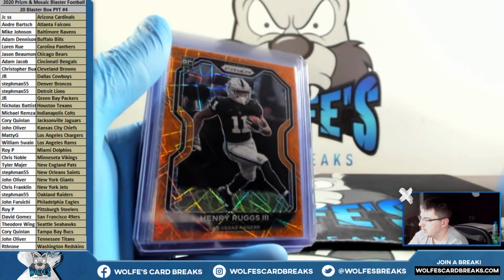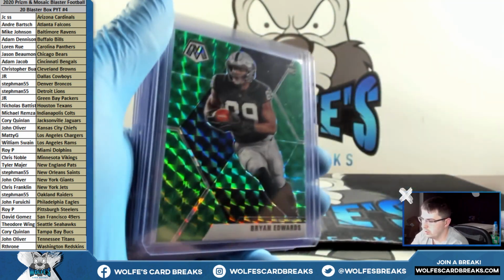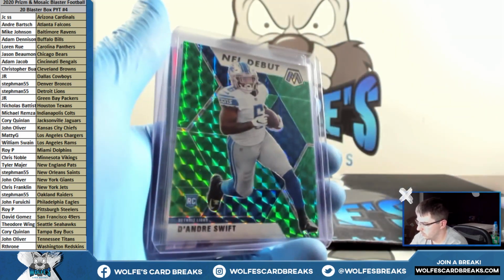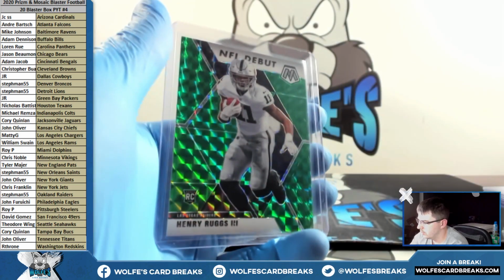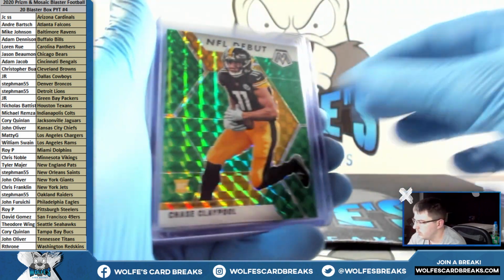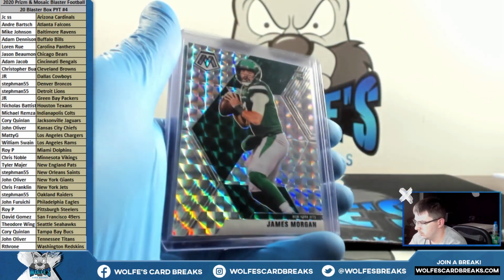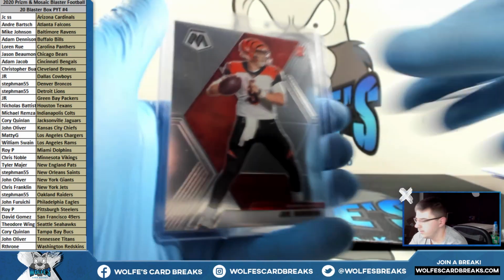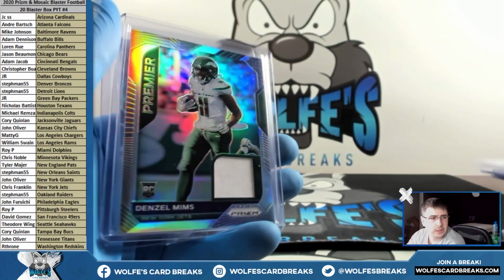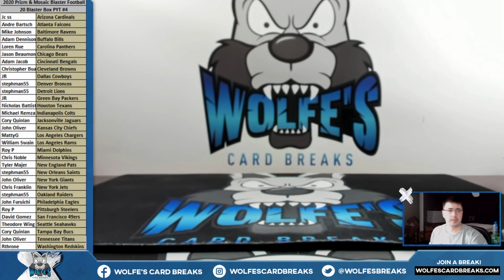I don't know. Tua base, Herbert base, Diontae Johnson blue. Here we go on some of the Mosaics. Patrick Queen. Claypool silver, Claypool green. Joe Burrow. Jefferson jersey, Mims jersey, and an Akers rookie auto for the Rams. Prizm and Mosaic Blasters, number 4.